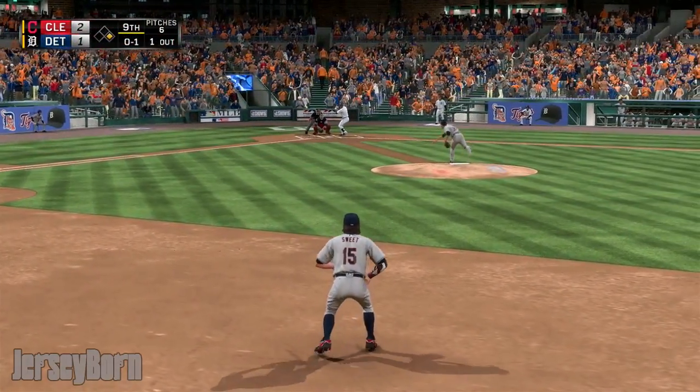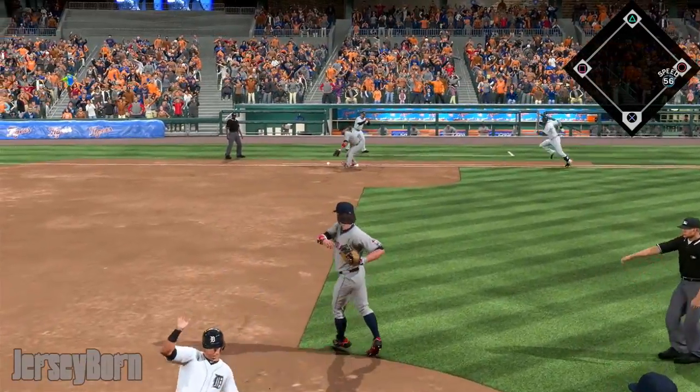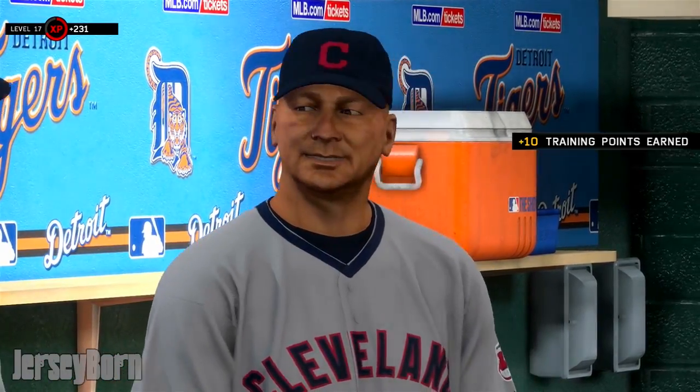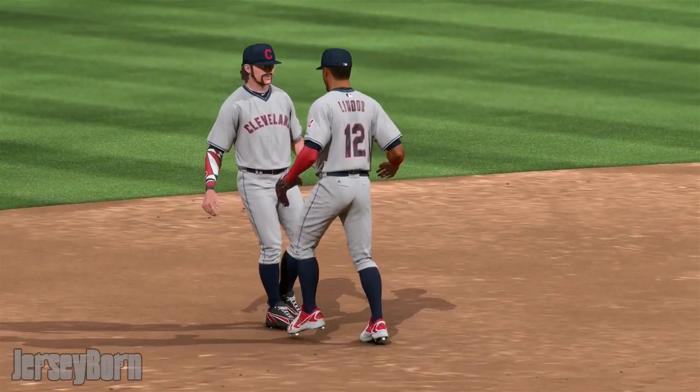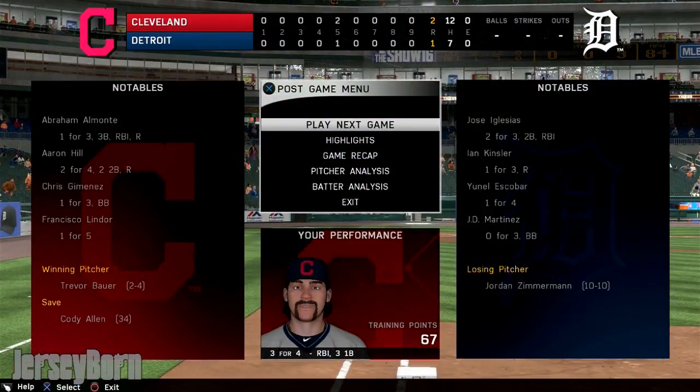So now on the field here, in the 9th inning, ground ball, 6-4-3, double play, scoop from the first baseman, and that's the ball game. As for Aldo Sweet, 3 singles on the day, the double play combo of Lindor and Sweet somehow coming with the victory. 3 for 4 on the day is Aldo, 3 singles, an RBI. Cleveland wins by a score of 2-1 over Detroit.